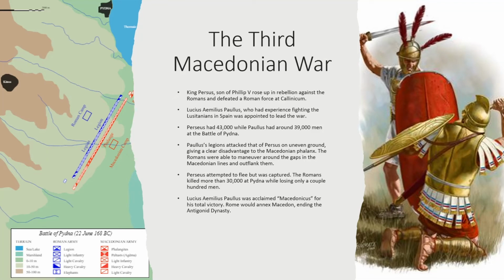All the while, the Romans end up killing more than 30,000 Macedonians at Pydna, and the Romans only lose a couple hundred men. This was probably one of Rome's great victories in the Republican conquests, and Lucius Aemilius Paulus is acclaimed Macedonicus for his pretty much annihilating victory over the Macedonians. And after this, Rome would just annex Macedon so that Macedon wouldn't rebel again, and they would end the Antigonid dynasty of Macedon for good.